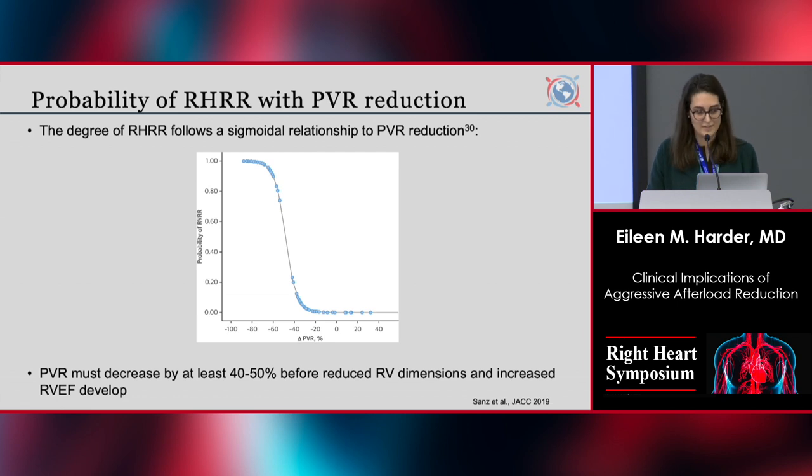And as we saw, this is, I think, an amazing figure from one of the many amazing manuscripts in this talk. But what we see is that the degree of right heart reverse remodeling, as we've discussed, follows a sigmoidal relationship to the reduction in the PVR. And your PVR really must decrease by 40 to 50%, 45%, before we start to see reductions in RV dimensions and improvements in RVEF. But once you get to that very critical threshold of 45%, from 45 to 70% or so reductions in PVR, you get very large gains in your right heart reverse remodeling for very small changes in PVR. So once you hit that critical threshold, you really start seeing improvement.